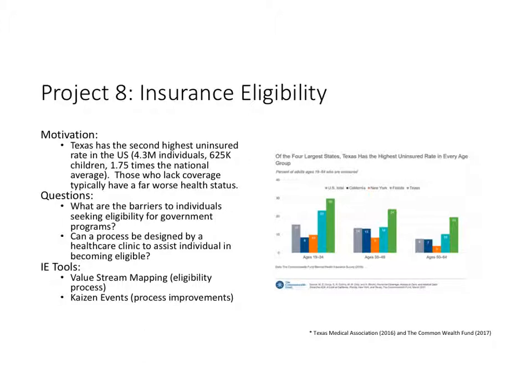And it's very well known that if you do not have insurance, then generally your health status is not nearly as good. And this is an interesting graphic over here, looking at the percentage of adults that are uninsured.